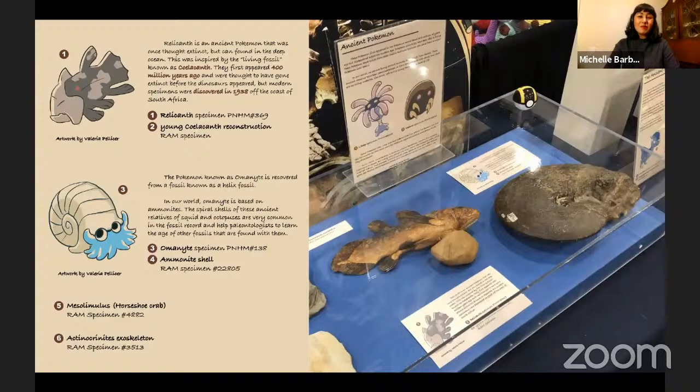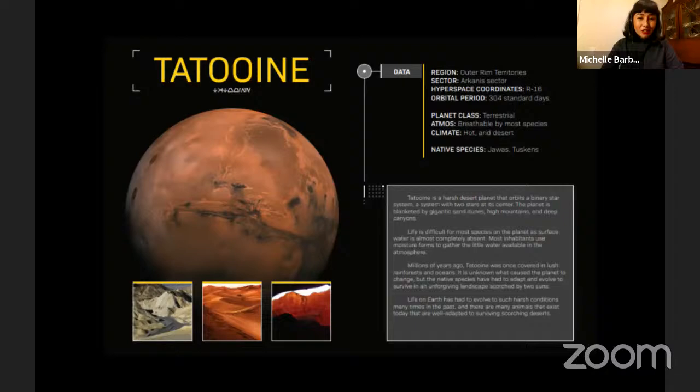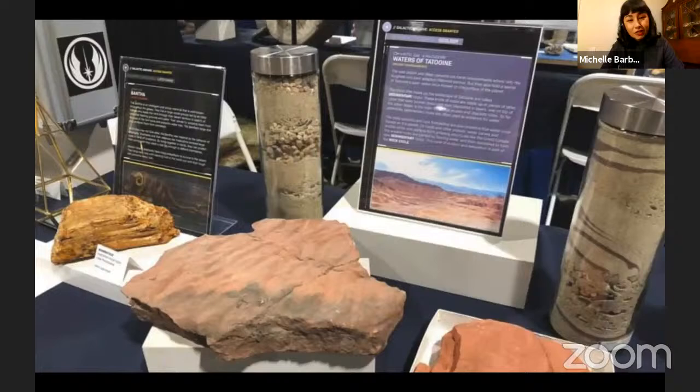Now, of course, Pokemon isn't the only type of pop culture or science fiction that you could use to talk about science. On the next slide, you'll see an example of our Galactic Archive, which was when we used Star Wars to talk about geology. So on the next slide, again, you'll see that Tatooine, we compared to the Mojave Desert, right? So the waters of Tatooine, the nature of Tatooine, again, from a geology standpoint.